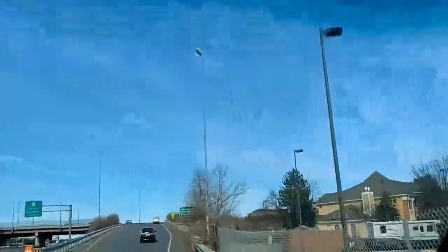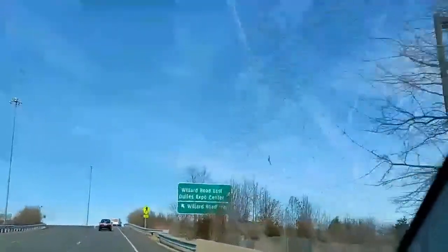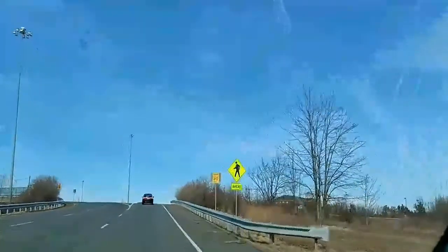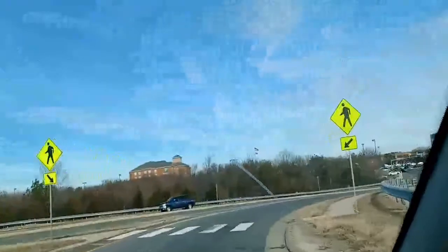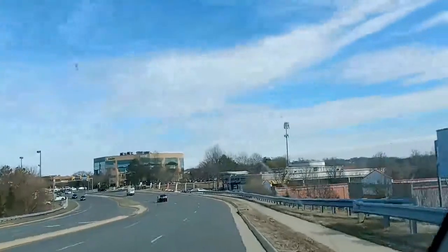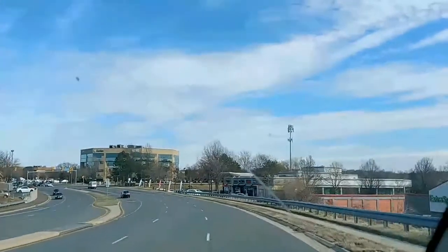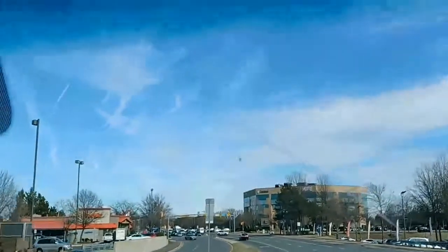Right at the fork. The Jules, let's see, Jules Expo Center. Yes. Dallas. Called it Dallas. So yeah, we're near already. Like in 2 miles.